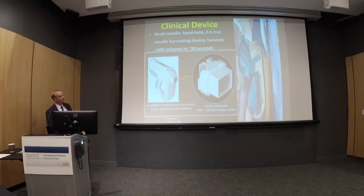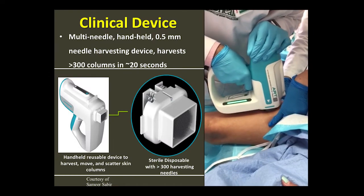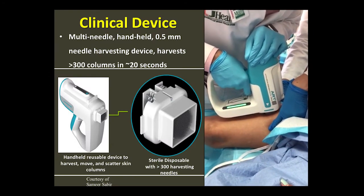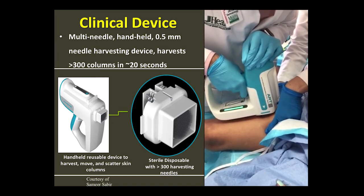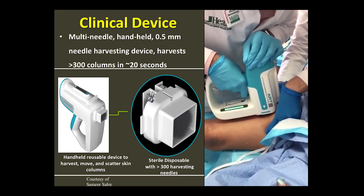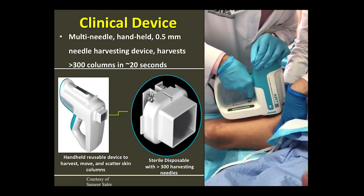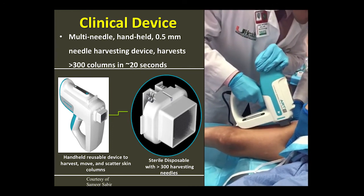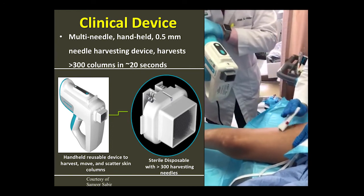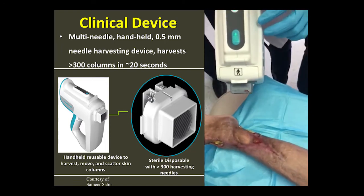So this is the procedure. This is someone's thigh. This is the device that's currently available. It's called the ART, autologous regenerated tissue. You take donor skin. You have to use local anesthetic here. You take the donor skin from the person's thigh. And then this is, I think, hopefully you can see it. This is the wound that we're treating down here. Let's see if we can find it here. I'm not sure if this picture is turning out very well.